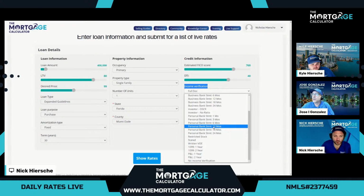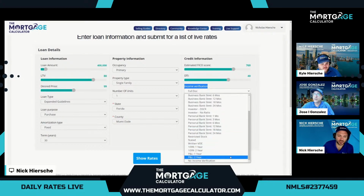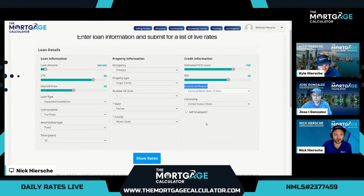Our most popular program by far is the personal bank statement 12-month program. So that's what we're going to use for our demo. And we also have RSU stated, VOE, 1099, P&L, and the CDFI, no ratio, no income one. But for the demo here today, we will use the 12-month personal bank statement. And that's going to be for our self-employed borrowers.